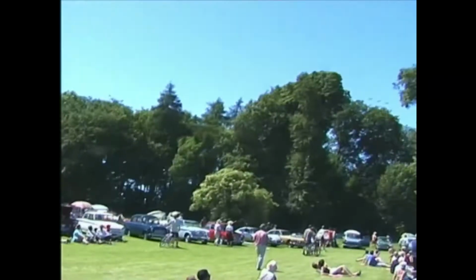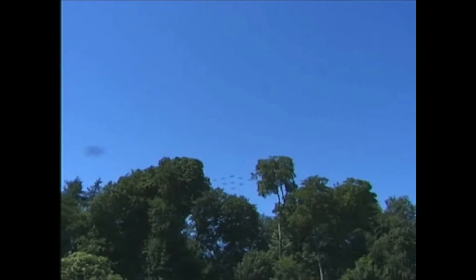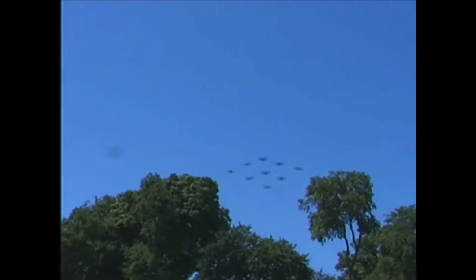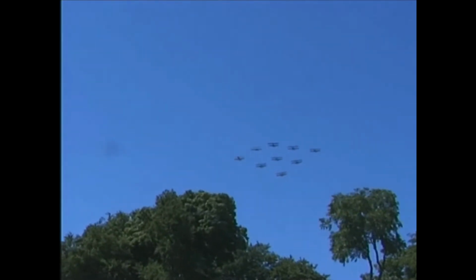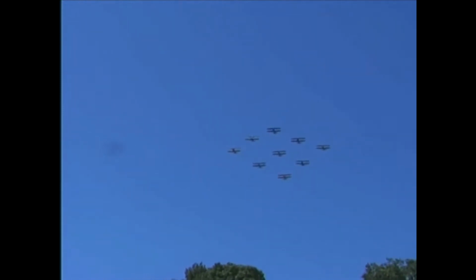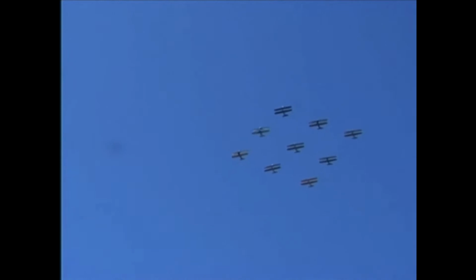And unfortunately, 9 Tiger Moths in formation. Slightly bumpy conditions today, a little bit of thermals. The wind isn't a problem, but with the thermals coming up off the trees, you'll see that the aircraft will be bouncing around a little bit. Fantastic sight as they run in.